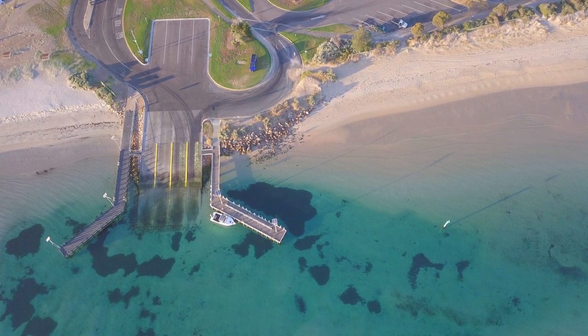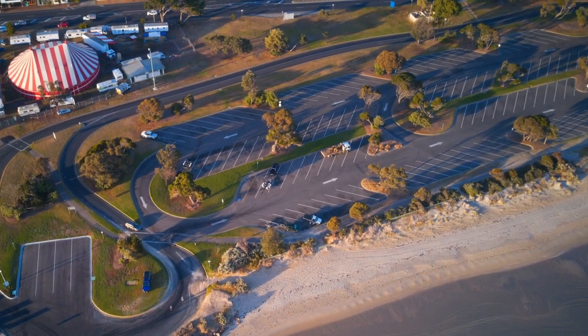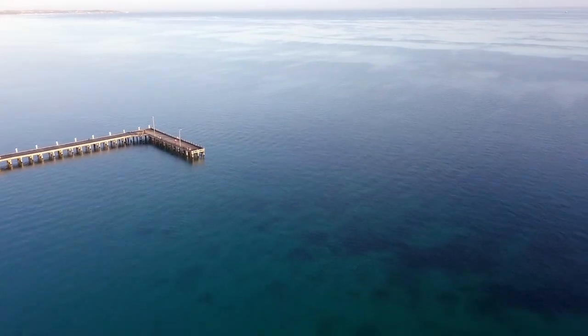It accommodates four boats launching or retrieving at the same time. There are a lot of parking spaces, and the great thing about it is that you can be in a fantastic squid ground in just a few minutes.